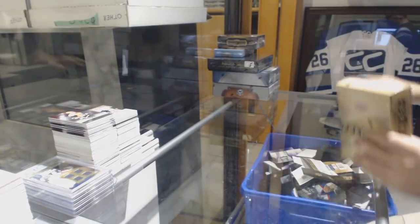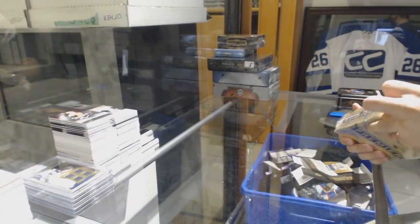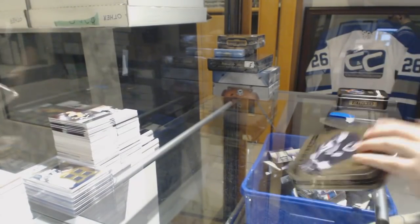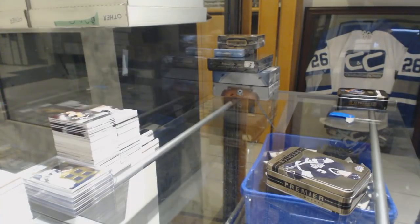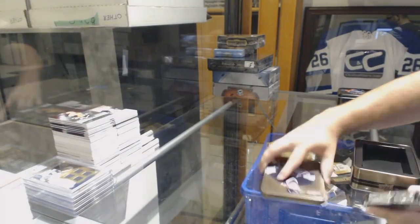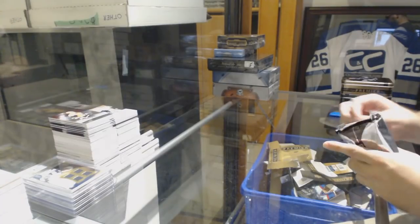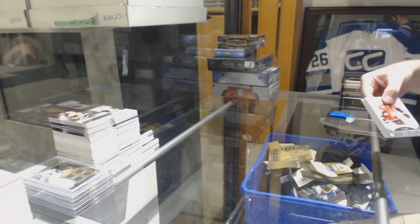Yeah, one of the things I wish Upper Deck would honestly just do a bit better on is the redemptions. I understand it's hard for them to monitor everything, but I'm saying you can't just tell collectors that, sorry, it's expired, enter a raffle. Hopefully you get something. Like, I don't agree with that.